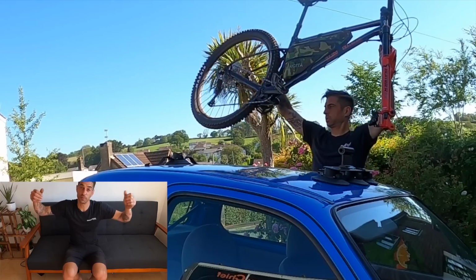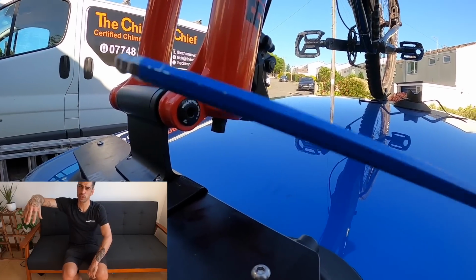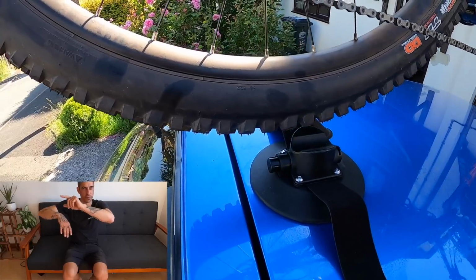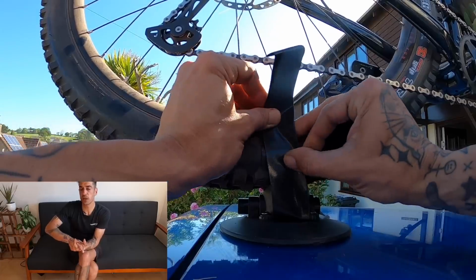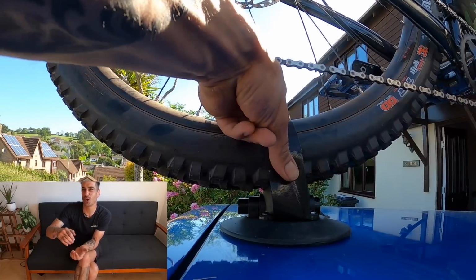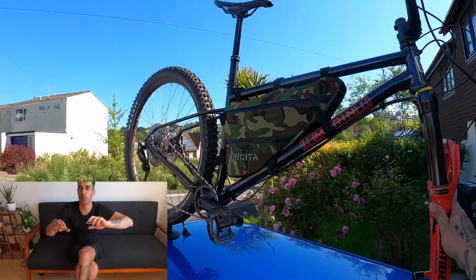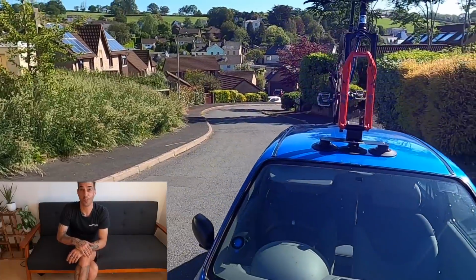Then it's just a matter of getting the bike, putting the bike on, and securing the front axle. Then I put the rear wheel one on, so I know it's going to be in the right place. For mine, I have to go slightly off center because of the aerial for the radio. It's really secure. I've driven with it, I've used it. It's a little bit concerning the first time you use it. I had to stop and keep checking to see if the suckers had come loose or there was any more play. And honestly, that's a 16 kilo bike and it's not a problem at all.